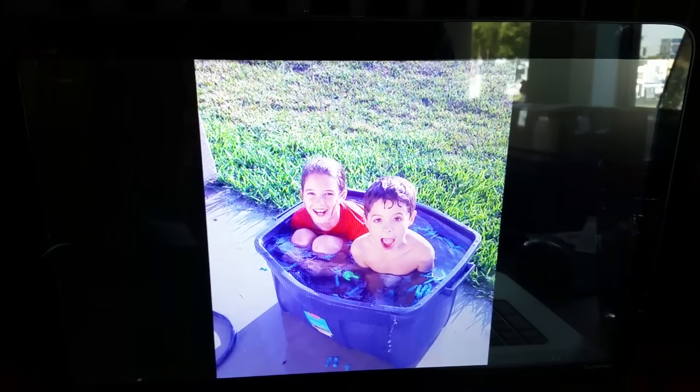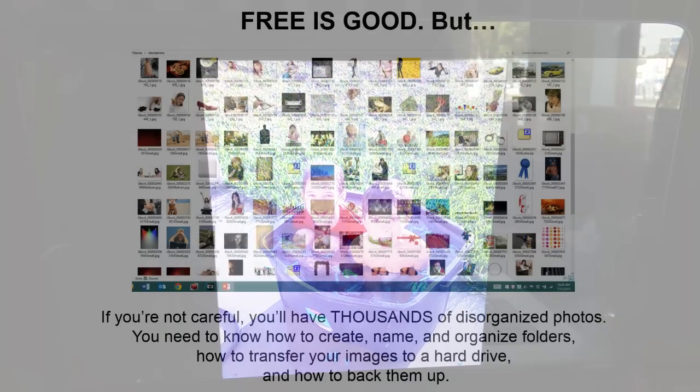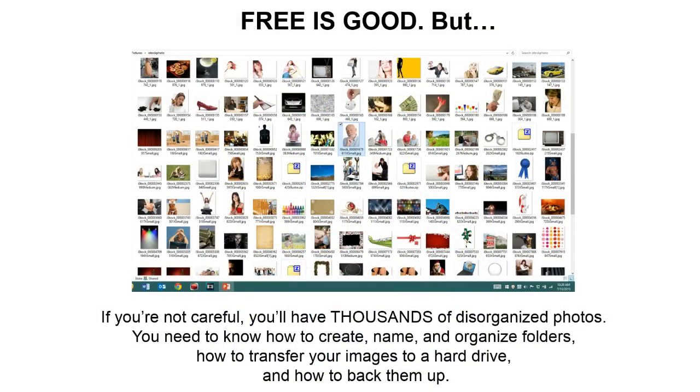The FIG program, my father-in-law calls it. But if you're not careful, you're going to have thousands and thousands of pictures just scattered all over the place. Now, cameras aren't real smart about naming them. They're going to give them these kind of cryptic descriptions, usually some kind of DSC and then put a numerical consecutive value after it.